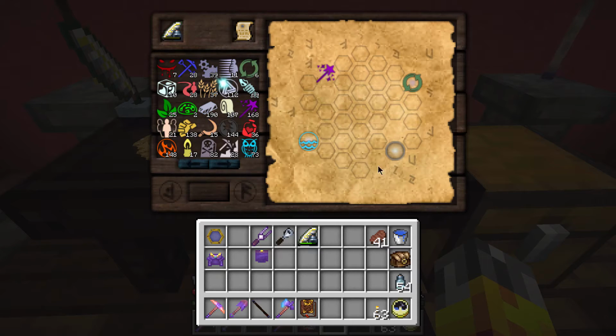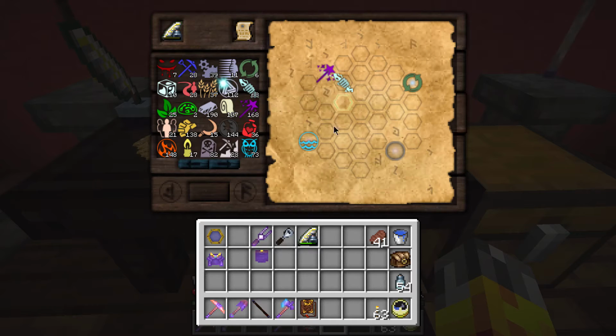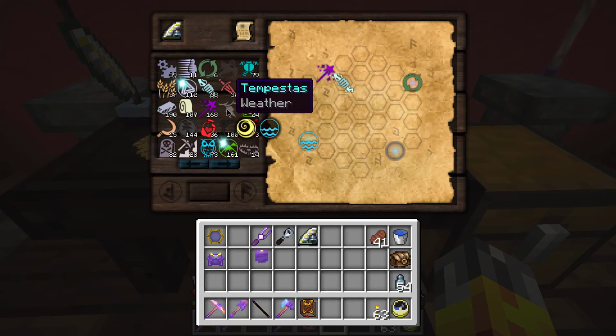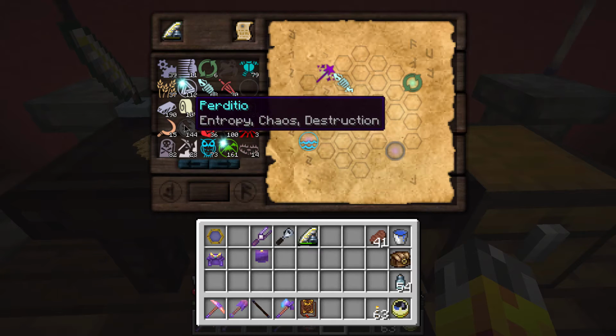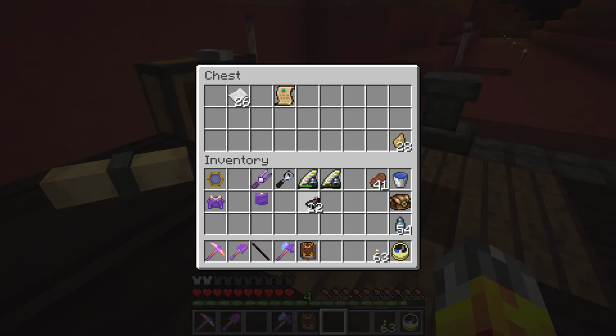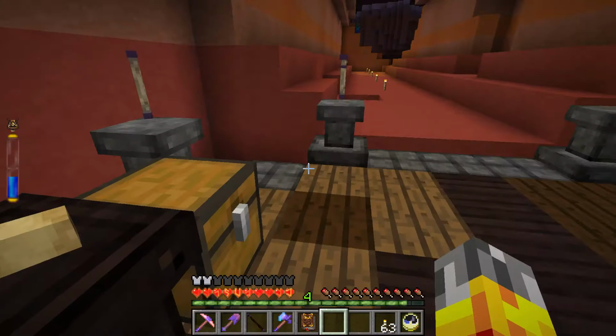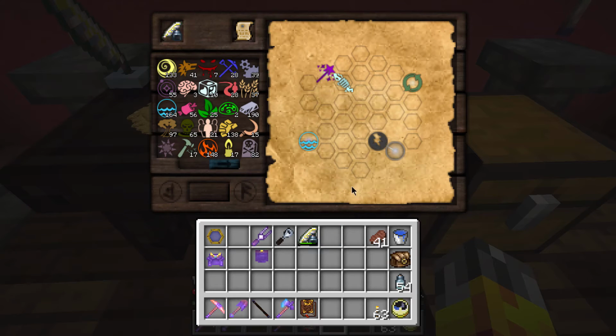Okay, so how on earth are we going to do this? This is going to be a pretty hard one. Yeah, so that one's going to have to be Potentia because we're already using Vacuos, so that's a start at least. And then we could use something like Tempestas, perhaps. Without this Perditio, perhaps? It's possible. Maybe, and that's out of ink now, so let's quickly get some more ink sac. More ink sac, please. Put that in there. Very cool.